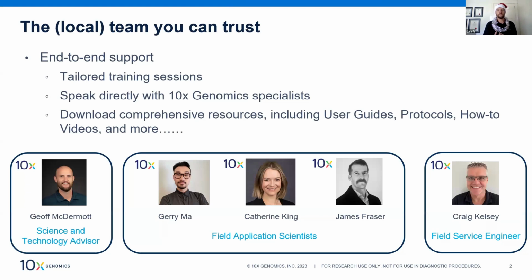All right, rather than just introduce myself, I want to showcase the entire local support team that you have at your disposal. It's not just the performance of our product portfolio that we pride ourselves on at 10x Genomics, but also the level of support that we're able to offer our end users. So what does end-to-end support mean? For us here in Australia, it means you have trusted partners to help move your research forward, from experimental consultation right through to consultation around sample prep and even data analysis guidance.